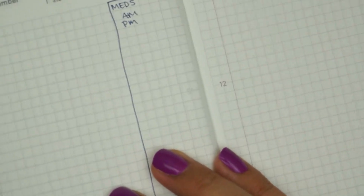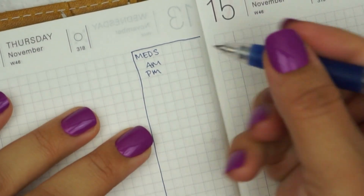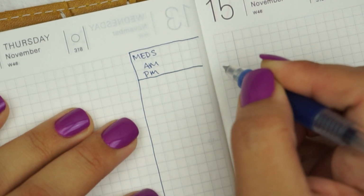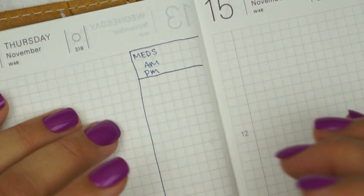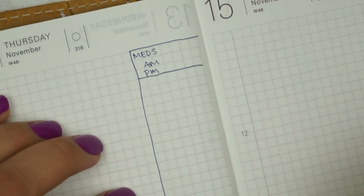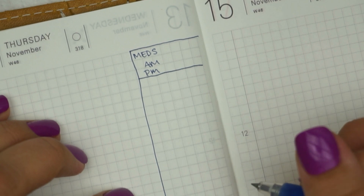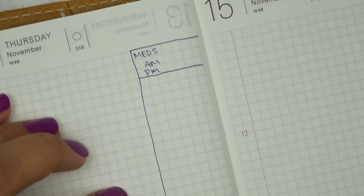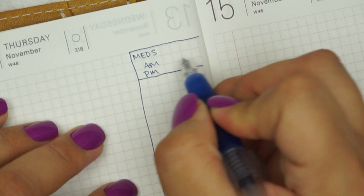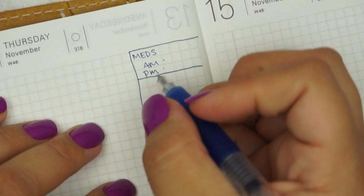And I realize this looks really wonky, and like I said, I don't try to make this perfect or super cute or anything, because it's something that's kind of labor intensive, like I do this every single day, and I feel like it would probably overwhelm me. So I just kind of throw it together. So meds, I put AM, PM, and then once I take my medication, I write in the time here of when I took it.